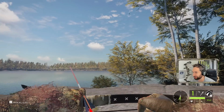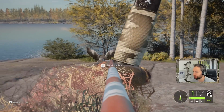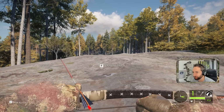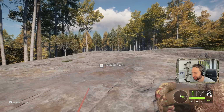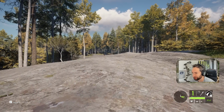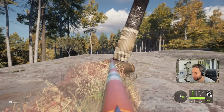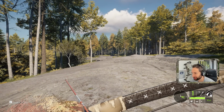Dude, a duck just landed right there. Oh my god, perfect setup. We just smoked that duck. Not a duck, I meant goose. We just smoked that goose. But there's definitely a duck right here. Smoked her too. It was only a female, but hey, it's a duck.